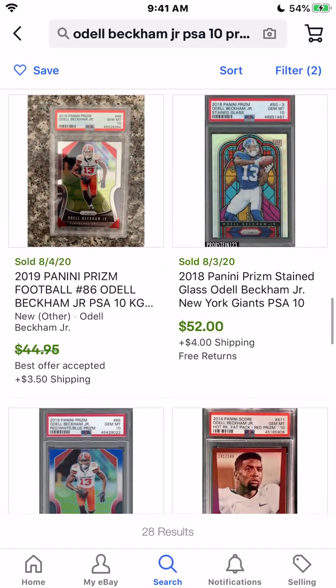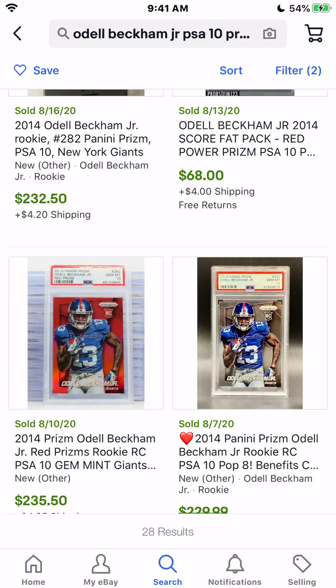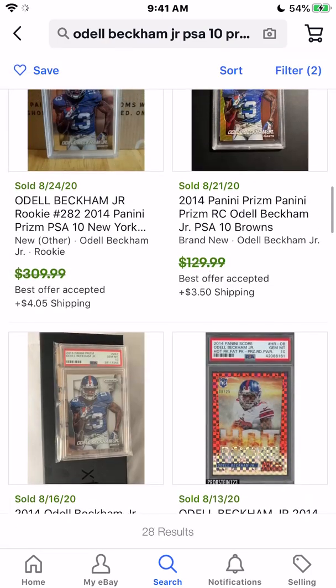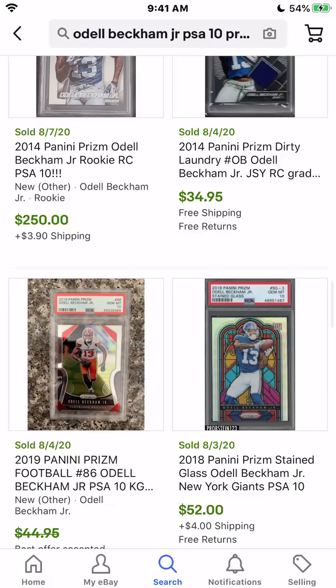And I kind of saw that coming because I saw on Facebook a lot of people starting to get hyped up about football and fantasy football players coming into the hobby, which has caused skill players to really go up, such as running backs, receivers, tight ends. A lot of the top receivers, running backs, and tight ends have gone up a lot, and Odell is one of them. Most recently, $300. That's quite good for a PSA 10 of his, that you could get for just $200 last week. So that's definitely a big increase.